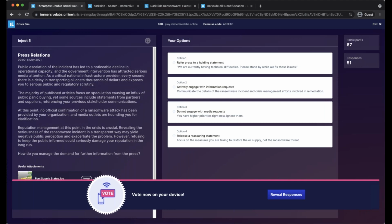Trying to stop those people panic buying, I guess, is the point, right? Although if they're in our red state, they might argue they should be panic buying. But we're not going to put that in a statement. All right, what is the audience saying?